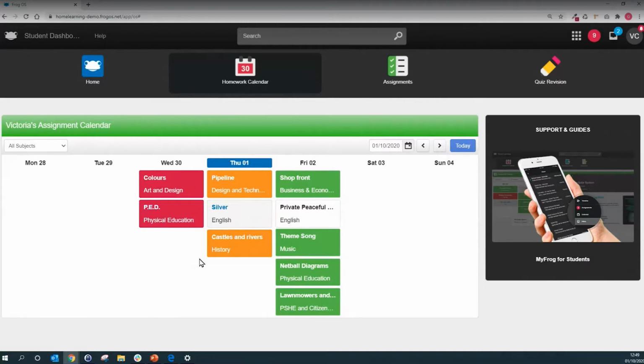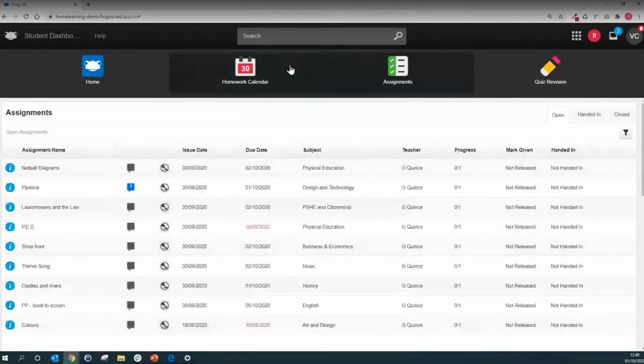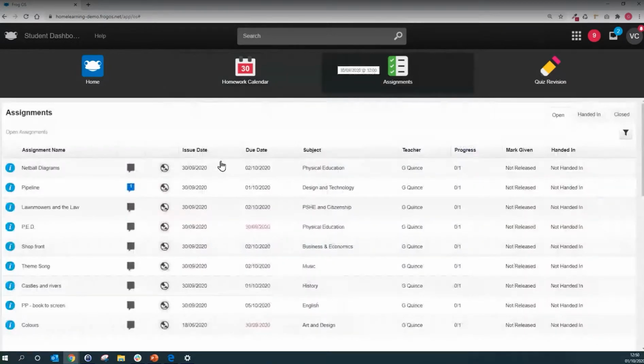Yes, so the parent's view is slightly different. Again, there are video guides and language around the parent, but they can see each child's assignment calendar and assignment list. Perfect, thank you. So there is the assignment calendar view too, and I mentioned just briefly the assignment list. While the assignment calendar shows everything that's happening on any individual day, this list is the comprehensive list of everything you've got to do, organized by due date.